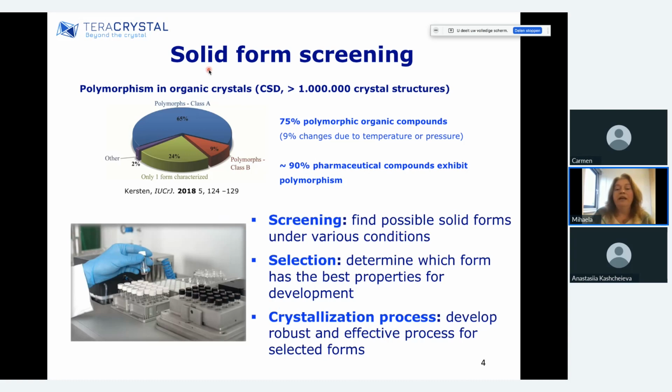And I will start with solid form screening and why this is so old and also so actual, more than 20 years, as Carmen mentioned. It is quite important because, first of all, many compounds exhibit polymorphism. And this is not only about polymorphism, but it extends to multi-component solid forms like salts and co-crystals, which are increasingly important. As many of our compounds under study are pharmaceutical compounds, we all know that about 90% of them are polymorphic. But if we look in the Cambridge Structural Database, which up to date has more than 1 million crystal structures determined, and if we look at organic crystals, we see that already 65% have polymorphs and determined structures, so confirmed polymorphs.